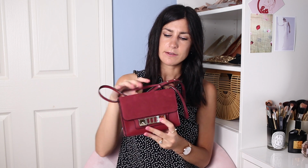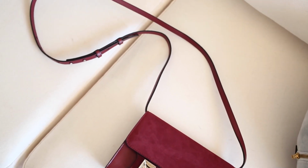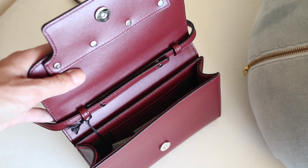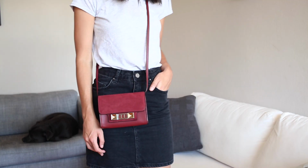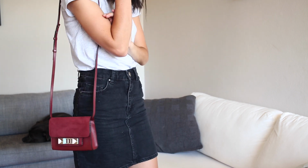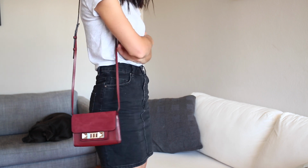I went for this absolutely gorgeous little, it's almost like a wallet on strap from Proenza Schouler. So I actually have the original PS11 satchel. I bought it, I think, almost 7 years ago now. I've had it for a really long time, and it's such a classic for me. I really just love the hardware detailing. I think it adds something really special and different, and it's quite unique for a handbag. And when I saw this, I just thought it would be a really cute, more micro take on that bag that I've loved wearing for many years, and I really adored this color.